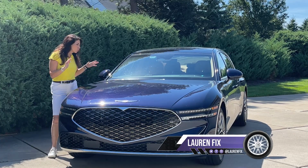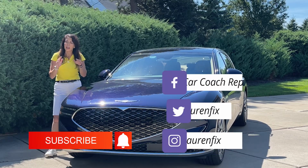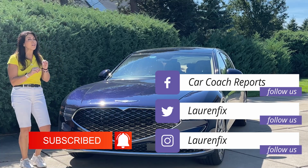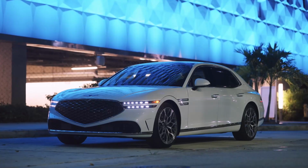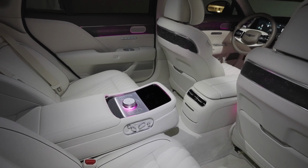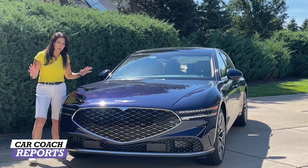I want to give you a really close look at some of the really awesome details on this vehicle. It is the ultimate when it comes to luxury, but they've taken it even a step farther. The vehicle is longer, it's lower, it's wider, there's tons of space inside, and the luxuries and technologies surpass many of its competitors at a much better price. Let's get started with the vehicle itself.